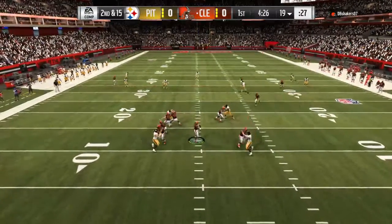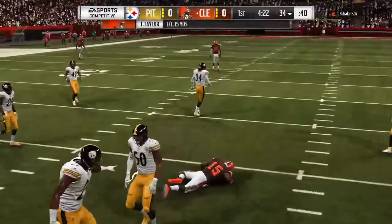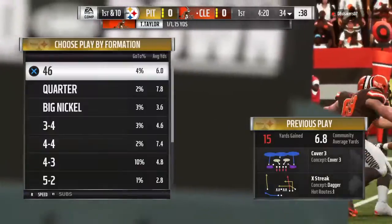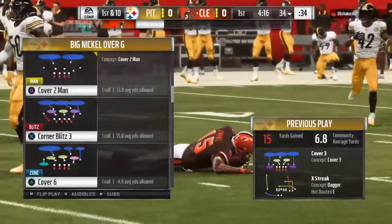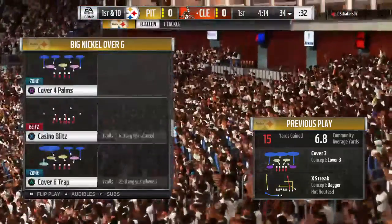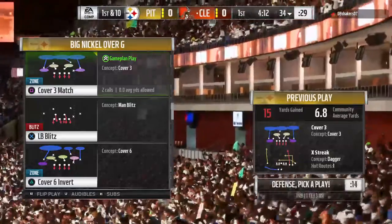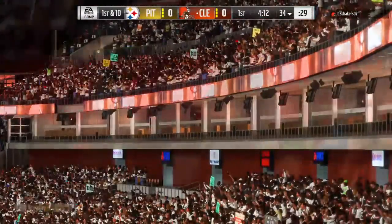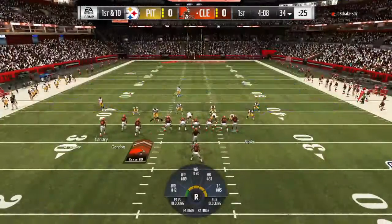From the shotgun, it's Taylor. Man over the middle, and it's complete. And he'll get this up to the 34-yard line. A good pickup there for the Browns, 15 yards. From the 34 now, here's 1st and 10.